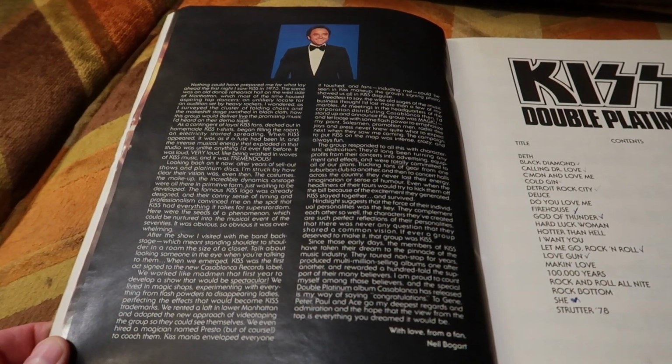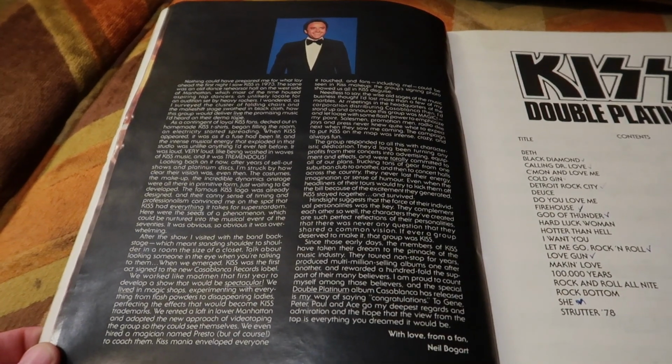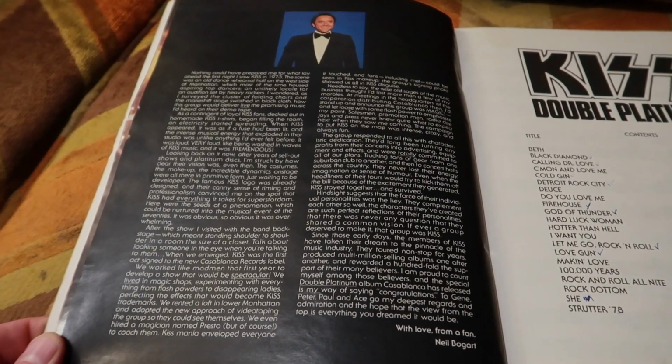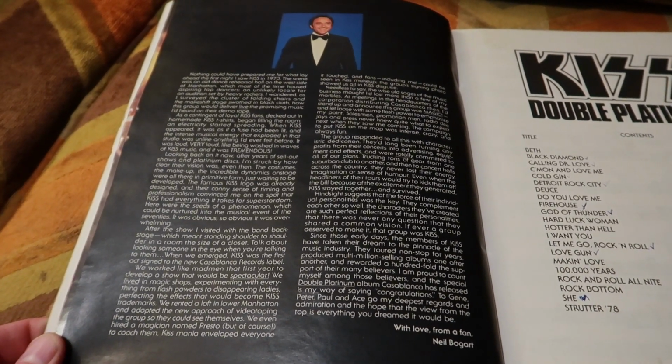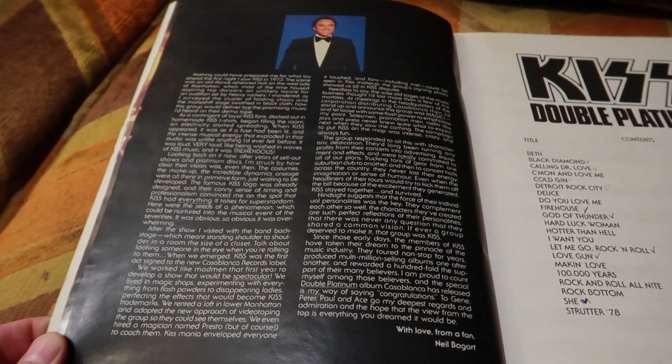Now in hindsight, you have to wonder, was Double Platinum really an album celebrating KISS's success, or was it a way to gouge more money while the band made the solo albums? If you think about it, October 77, there was a double record. That's a lot of money coming in. April 78, another double record. More money coming in. Then September 78, you have the 4 solo albums.